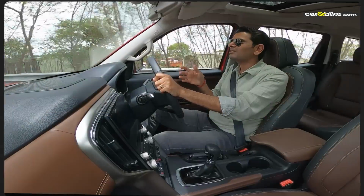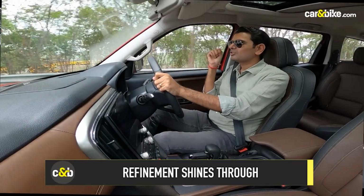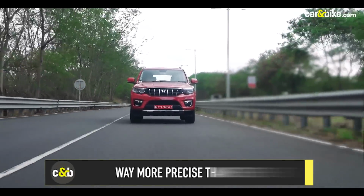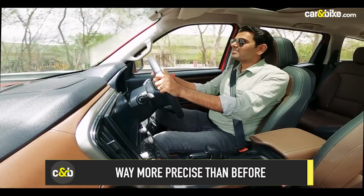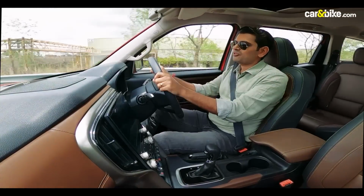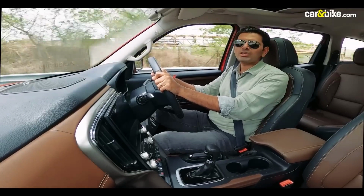Huge amount of refinement, great sense of comfort, the torsional stiffness and the overall sense of rigidity from this chassis that I'm getting, the nice feel on the steering. Yeah, the first impression is this is a completely different car. Huge leap forward.